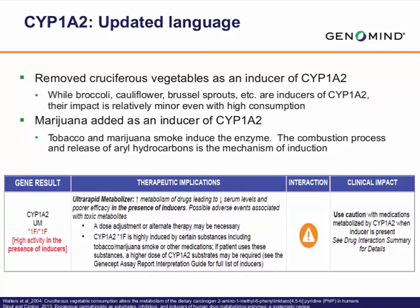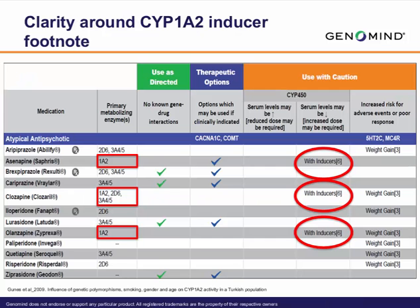We did, however, update Genecept to include marijuana smoke as an inducer of CYP1A2. The combustion process releases aryl hydrocarbons, and these are the compounds that result in induction of CYP1A2. As a follow-up to that, cigarette smoke or marijuana smoke can induce CYP1A2, but nicotine patches or gum are unlikely to induce this enzyme. The enhanced Genecept report also tries to make it clear that much of the clinical variation of CYP1A2 is due primarily to induction of this enzyme.